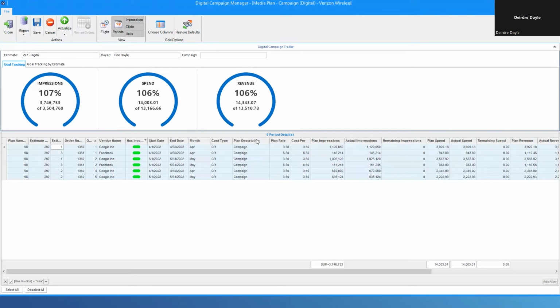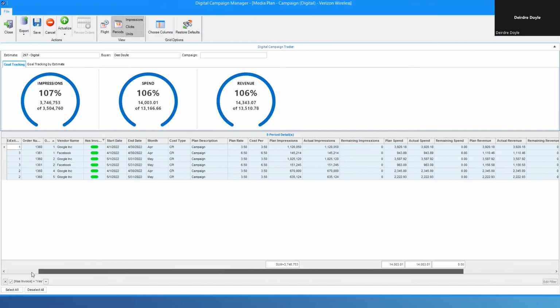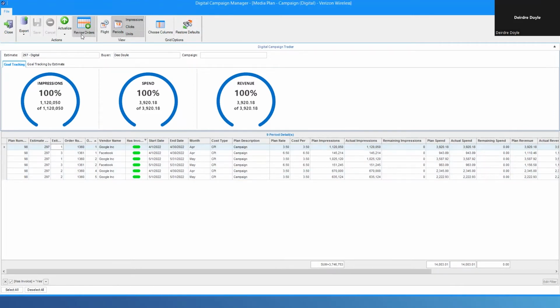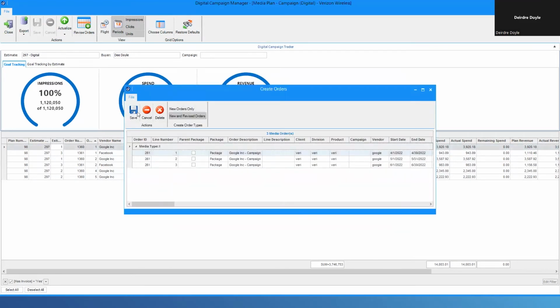And once that does that, you can actually see the screen all updates, and all my remaining impressions, spend, and revenue are now going to be 0. And all I have to do is then click on Save. Once that is completed and it's saved, I can click Revise Orders, and it brings me right to my Create Order criteria. I'm going to click OK for that period, and then I'm going to click Save.